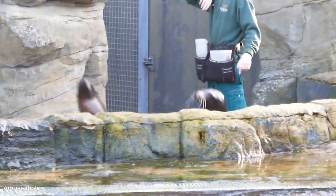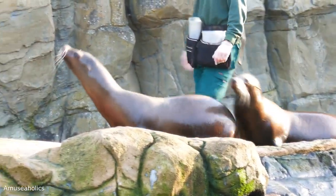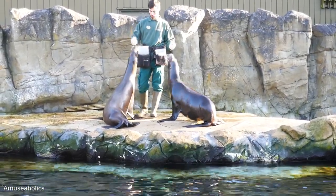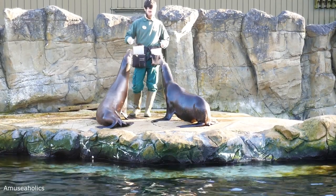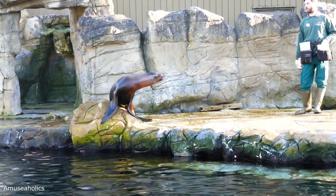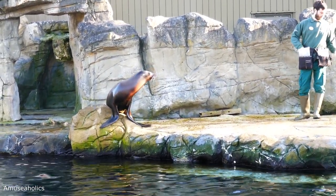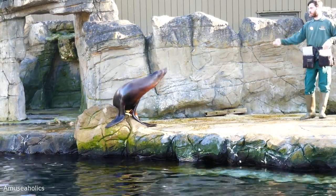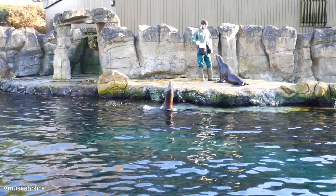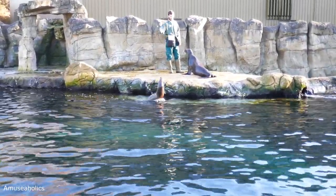It's feeding time over by the sea lions. They're very excited. I'm looking forward to some dinner. Swimming for dinner.